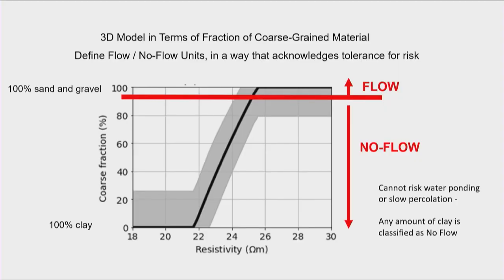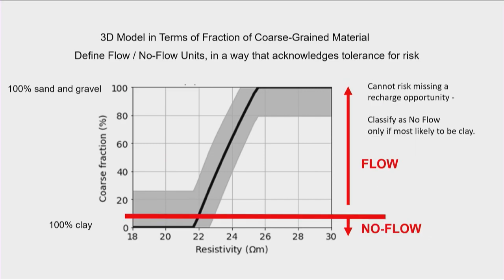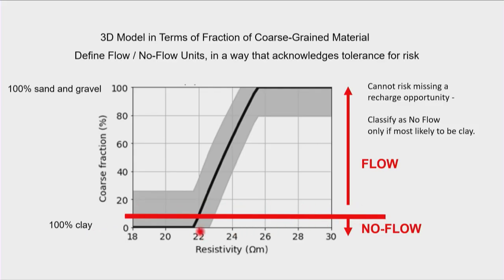So for example, if the risk is you could not tolerate water ponding at a site, this is an almond grove, and if water ponds here, it's a disaster, then the moment I have any amount of clay, I say that's a no-flow unit. And so I am then biasing my system to have very few flow spaces, but I'm very confident the water is going to flow there. Another type of risk is I am so desperate for water, I cannot risk missing an opportunity to recharge. And so I'm only going to define a no-flow unit as one that has a lot of clay present. Then I'm not going to miss any pathways, but I could end up being overly optimistic about recharge at a site, and you communicate that.